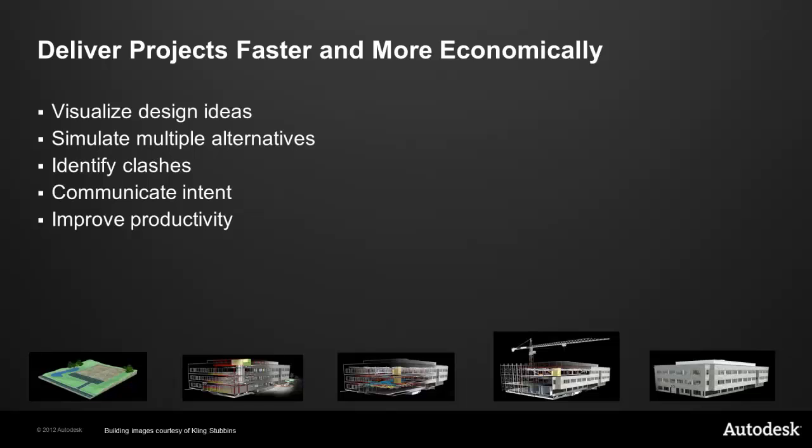BIM starts with a 3D model, but it's more than that. It's intelligent 3D. The model from a BIM design process not only represents the design, but also contains the underlying information, data about the objects in the design such as type, size, material, and so on. What makes Autodesk BIM solutions really exciting is what you can do with the information within the model.